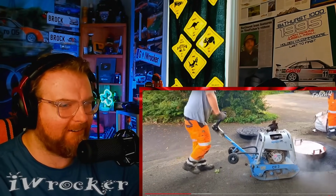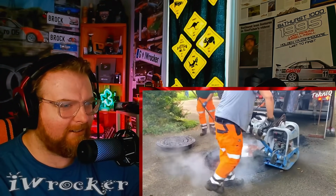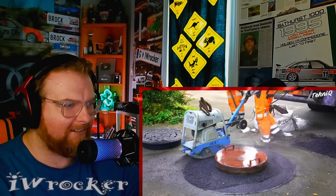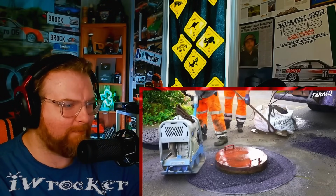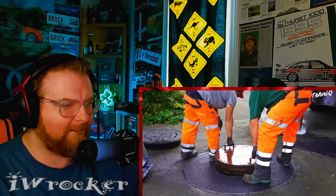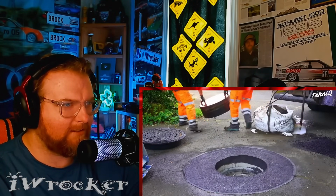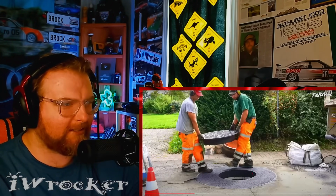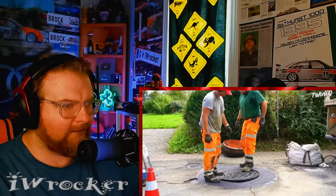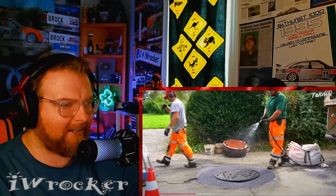Ooh, here we go. Yeah, that's gonna get it looking crisp. Oh, heck yeah. Wow. That worked out perfect, didn't it? And then boom. New manhole cover right there. And it's going to be flush, isn't it? That's awesome.